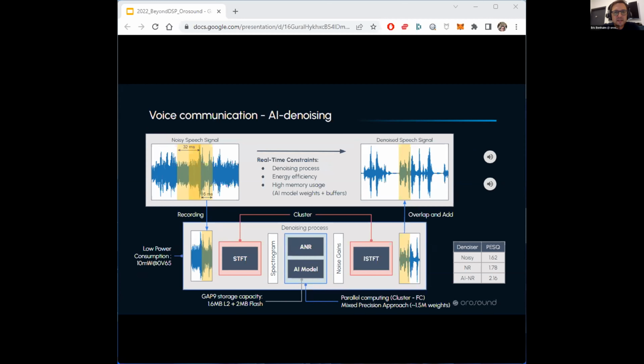So this is the diagram of the AI-based denoising process. It's working on GAP9, and as usual, speech enhancement is done in the short-term Fourier transform domain, and typically uses a 32 millisecond window. A larger window contains more samples, and the frequency resolution can be higher for potentially better enhancement. So in this example, we use 16 milliseconds of window overlap to reduce the CPU load and to reduce the power consumption.